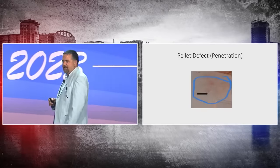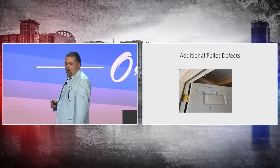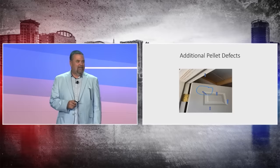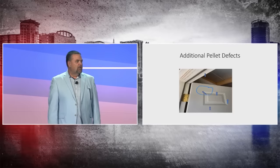There's a defect, guys, in the original photo. There it is in my photo, plus some additional defects. You know, these people say, oh, so-and-so. Look, you can't argue with the evidence. The door's still there.